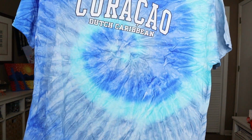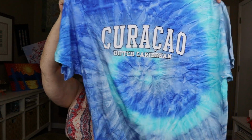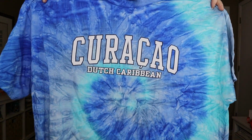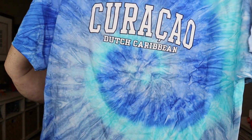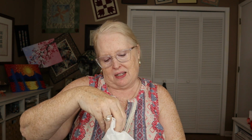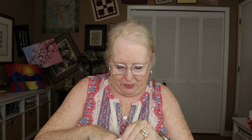A blue one. Hubby says this looks small, but the next size up was huge. I knew that wasn't going to fit. So anyway, it's a nice blue tie-dye. And then I got something in here. What is this? Oh, this is from Curacao, and it is from the Dutch shop. Everything, Delft, everything's blue and white. They really packed it up really well. And I don't recall what it is.